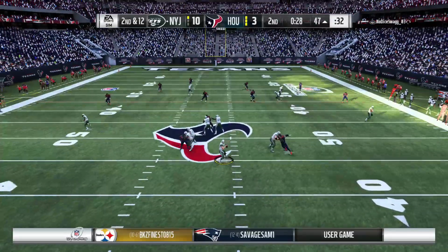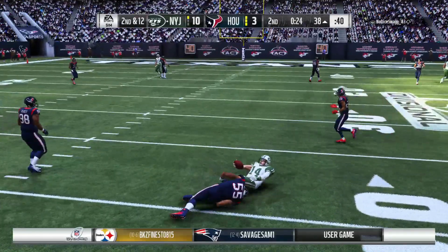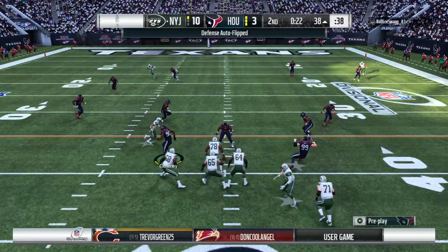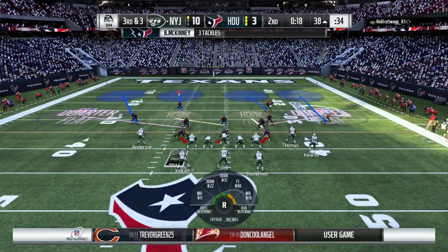To throw is Darnold. And an alley to run. And he will avoid the contact as he slides to a stop. He turned that into a nice gain. Gets him 8 yards closer for third down.